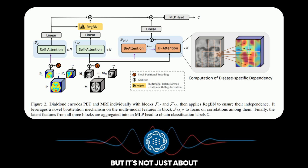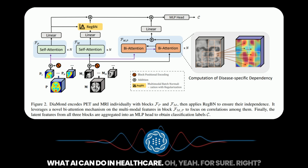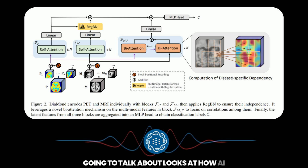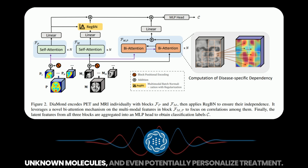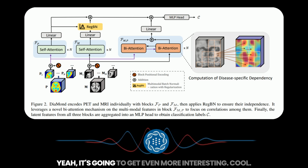Absolutely. But it's not just about improving existing tasks, is it? Right. Researchers are also pushing the limits of what AI can do in healthcare. Oh, yeah, for sure. Absolutely. So the next batch of papers that we're going to talk about looks at how AI is being used to tackle data challenges, identify unknown molecules, and even potentially personalize treatment. Okay. This is getting exciting. Yeah, it's going to get even more interesting.